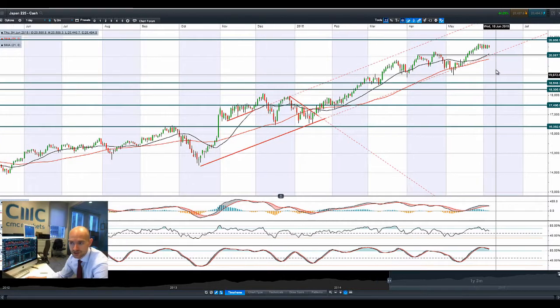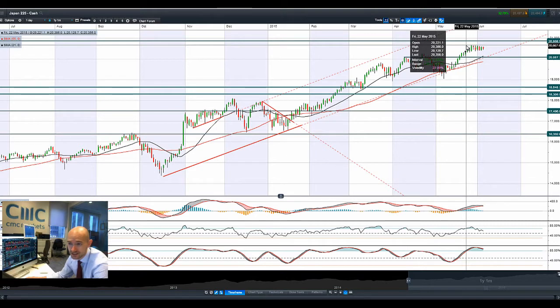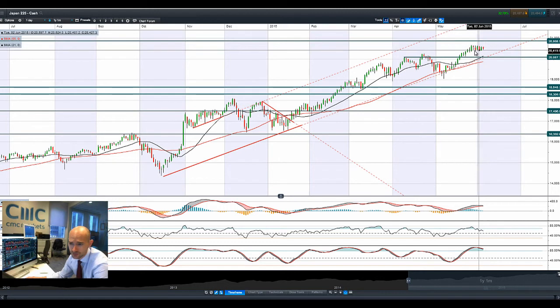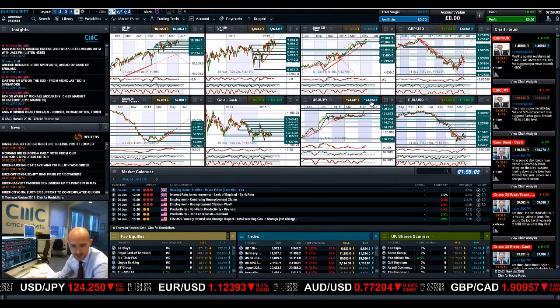Japan yesterday was an okay day, didn't quite overcome the full body of the previous day's candle. We've been down again today. It looks like around 20,667 is a short-term potential resistance. This looks like a pennant or a flag formation, which you normally get at the top of an uptrend, and we could be looking for some sort of breakout to challenge 28.68, which is 15-year highs. Japan 225 looks very interesting anyway.